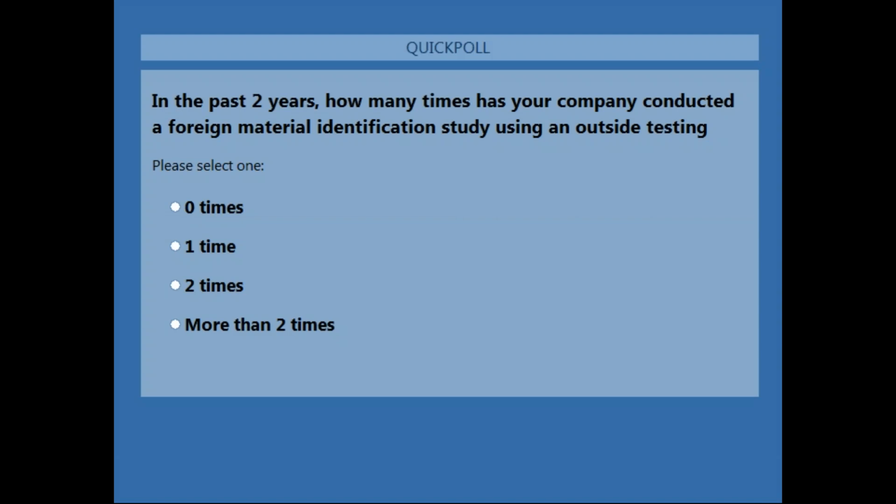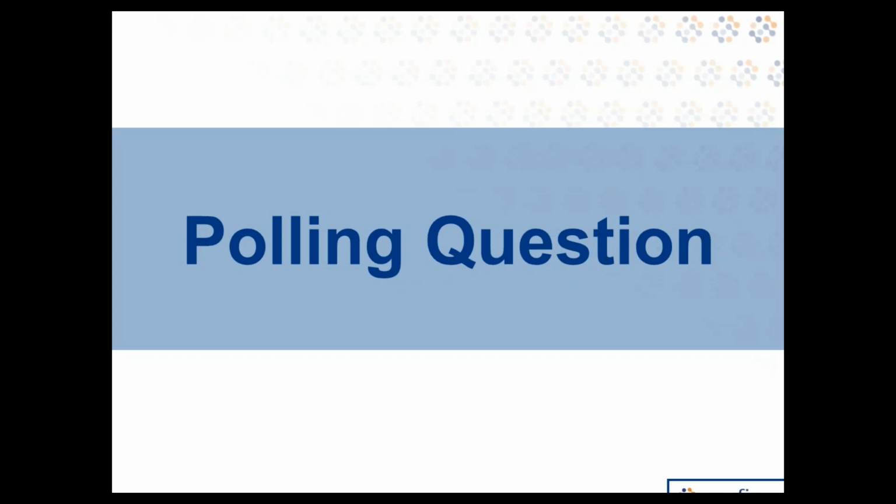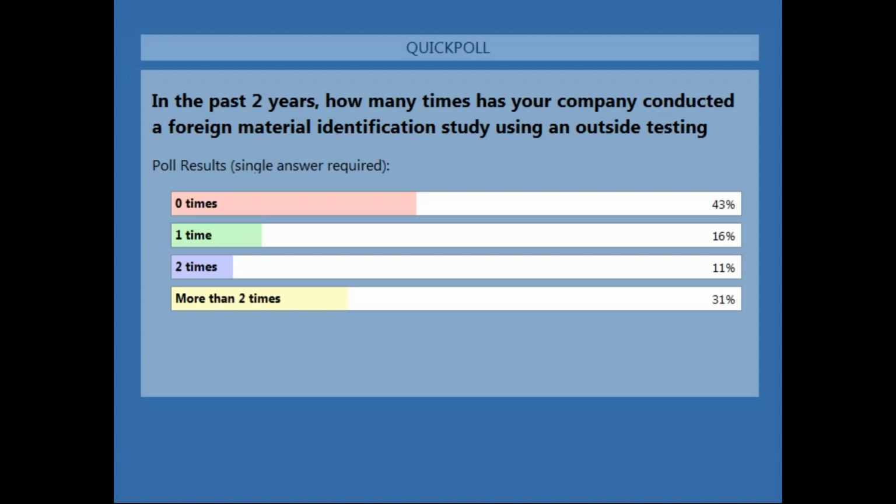Okay, I'm going to close the poll, and here are the results. Looks like most members of the audience have conducted a foreign material identification study with an outside testing lab either not at all, or more than 2 times.